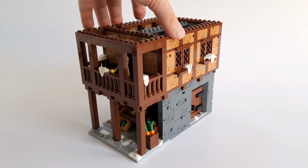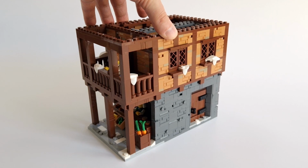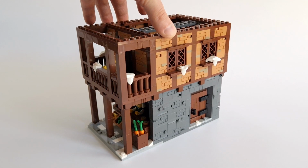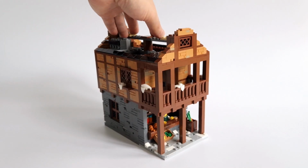One more shot to the front. And as you can see, I finished building the balcony. I connected the upper beams, so I can slowly start thinking about the roof. And it's time for the last level.